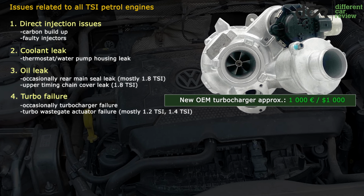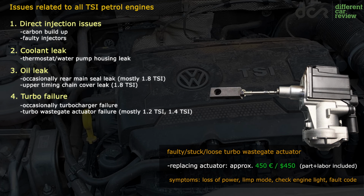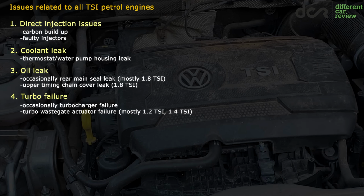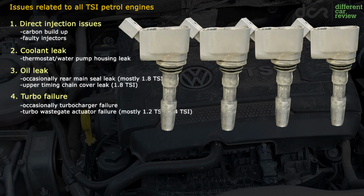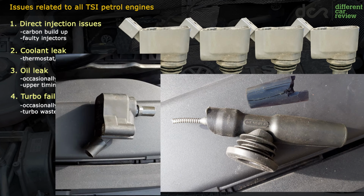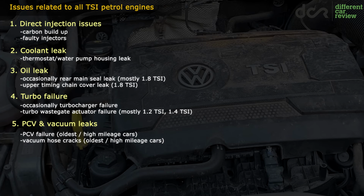On the other side, the turbo wastegate actuators can fail more often, mainly in the 1.2 TSI and 1.4 TSI units. In this case, you usually have to replace just the actuator, but if you are unlucky, then the whole turbocharger. The ignition coil failures are not common, which is good, but the ignition coils can be really stuck in place. So stuck that many owners simply broke them during removal when they changed the spark plugs. The oldest or higher mileage cars can have slight vacuum leaks as well.